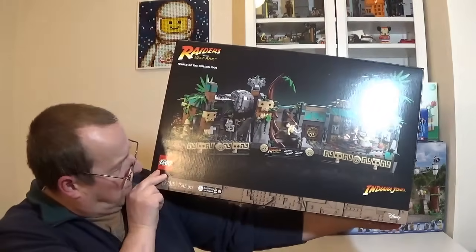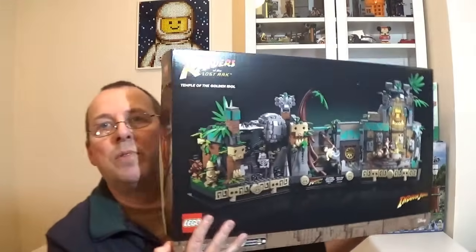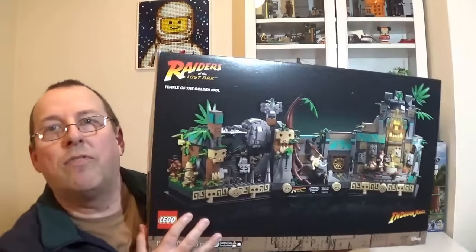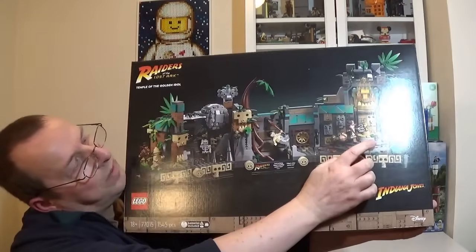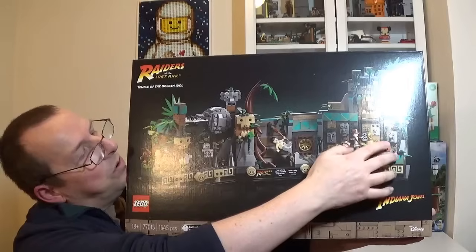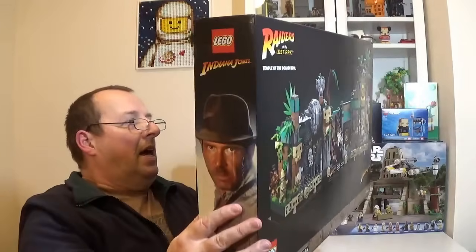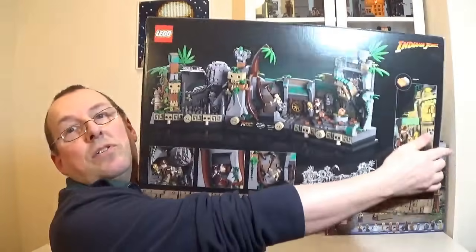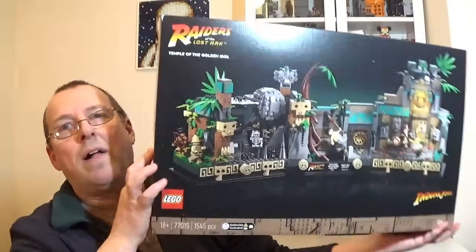Big set this. It's got 1,545 pieces. This is of course from the original Raiders of the Lost Ark film, if you've ever seen it. Such a memorable scene. You've got the tomb at the end with the golden idol, and all the scene as they try and run out. You've got the ball that rolls down as well. There are plenty of play features on this. It's done as a diorama, as a display set, but there are loads of play features on it as well.